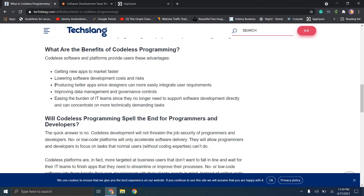Next up, you'll see that there is the bullet point for producing better apps, since designers can more easily integrate user requirements.